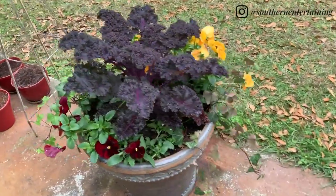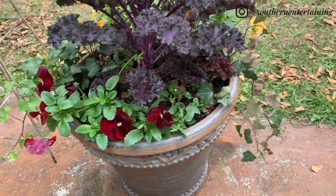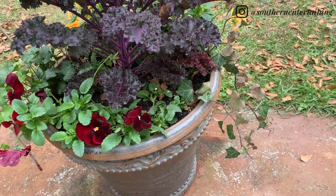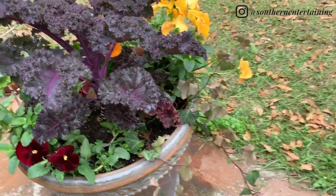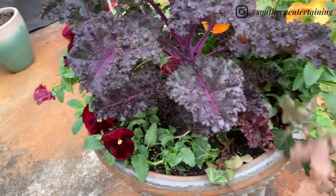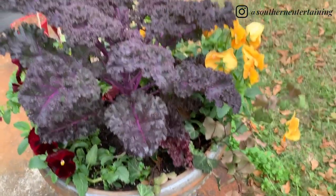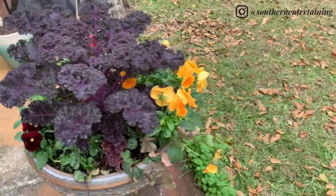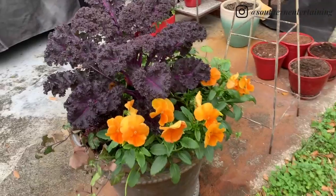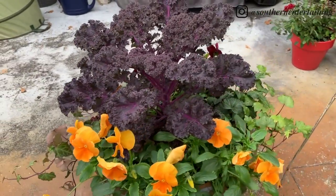This planter right here is really pretty. More pansies, I love the color on that. This English ivy, I guess it's doing okay. But this ornamental kale right here is so pretty, and the color is so vibrant. And remember, I told you I bought too many pansies, so what happened was I just started sticking them in everywhere, but I think it came out really nice.